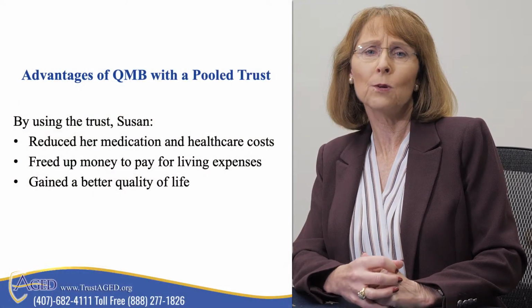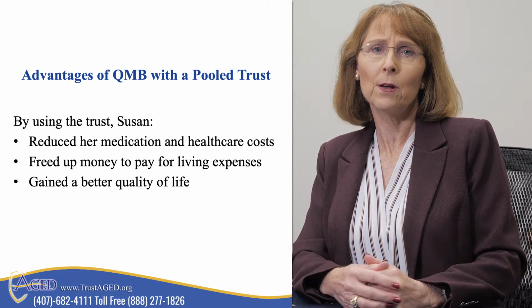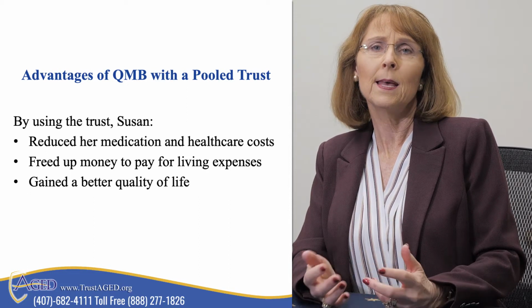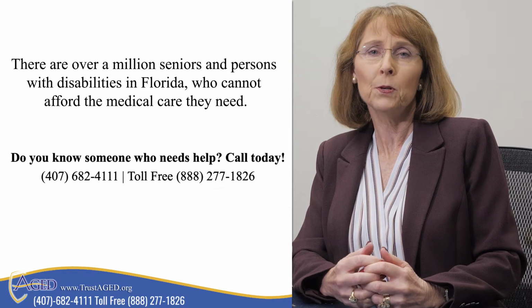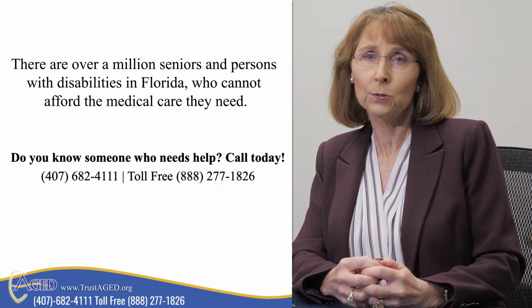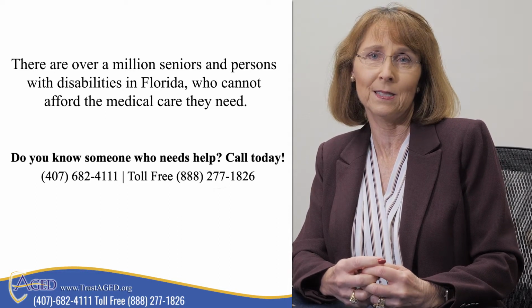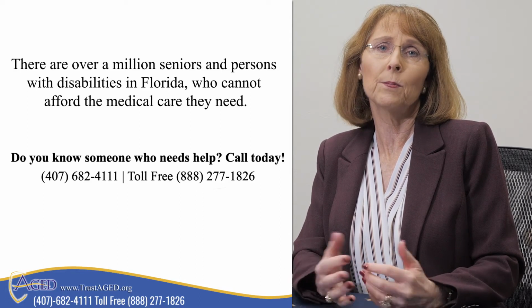By using the trust to qualify for QMB, Susan has reduced her medication and her health care costs, freed up money to pay for her living expenses, and improved her quality of life. There are over 1 million seniors and persons with disabilities like Susan in Florida who cannot afford to take their medications. They can't afford to go to the doctors or have the procedures that they need.